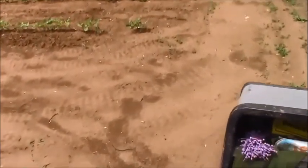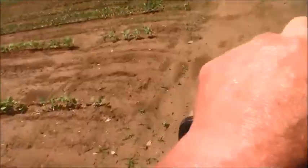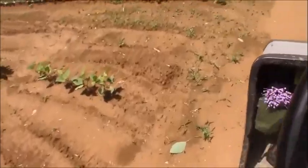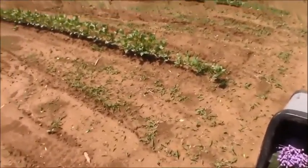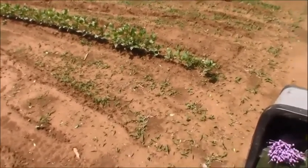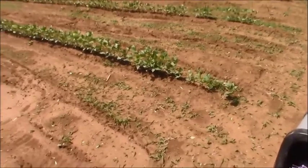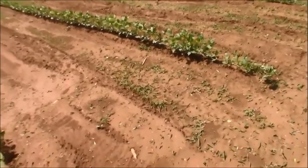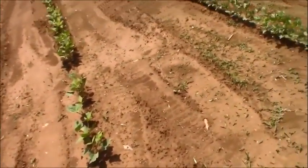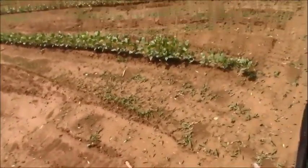Here's the green beans. This is the start of the green beans. These first 4 rows are called Strike. I've never tried these before, but I wanted to try something different this year, so I tried Strike. They were recommended to me by MHP on YouTube. If you ever get a chance to watch his channel, please do, because it's a good one. He's a good man. And he recommends Strike. And I got these from Morgan County Seed Company. Good company to get them from.